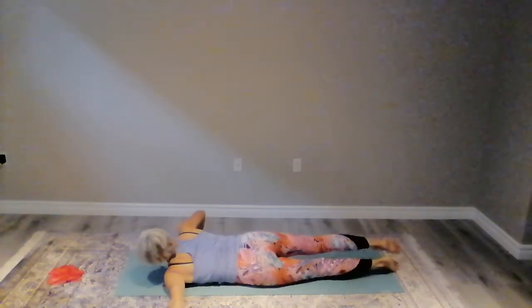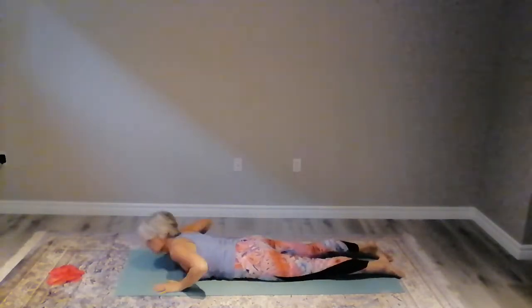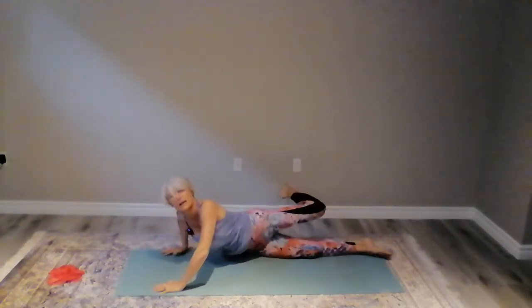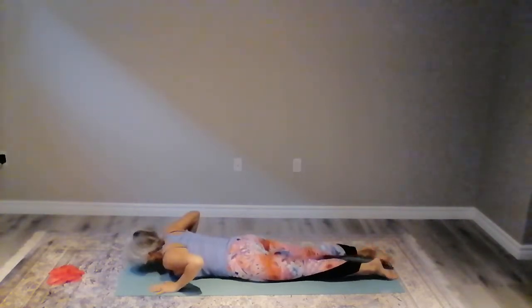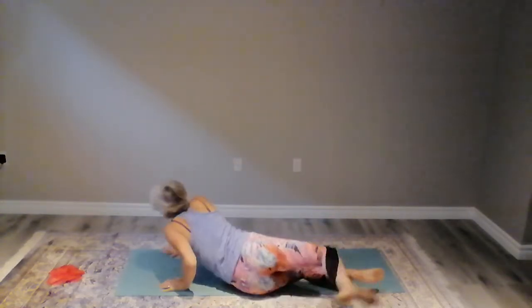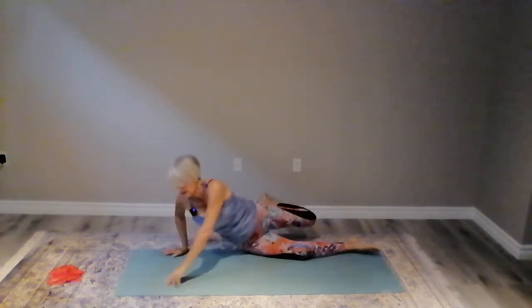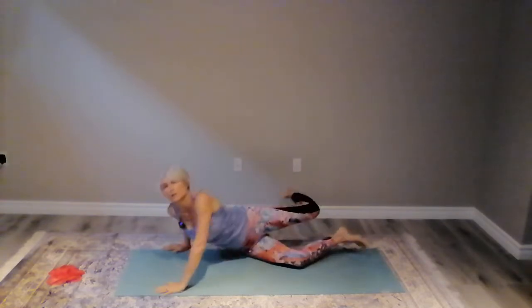Okay, good. Now the next progression for this one is to have the hands underneath you. You're going to lift up, you're going to push, the leg comes up, you come to sit, and you spin around. And then you come back down, rest on the floor. Push through both hands. The one hand lifts, the leg goes back, and you spin. And then you come down.